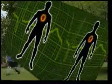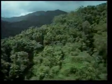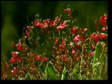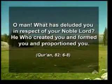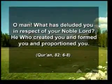Our bodies are the creation of Allah, who puts everything in the universe into a set order. In the following verse, Allah tells people to ponder their own creation. "O man, what has deluded you in respect of your noble Lord? He who created you and formed you and proportioned you."